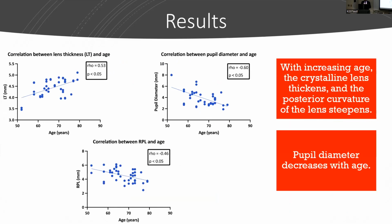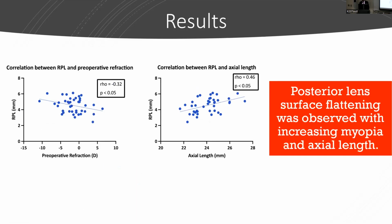To dive into some of the results, one thing that we did notice is that with increasing age, the lens thickens. We also found that the posterior curvature of the lens steepens with age, so the radius of the posterior curvature of the lens decreases, which represents steepening. And then, as expected, we found a correlation between pupil diameter and age. Pupil diameter decreases with age, as expected.